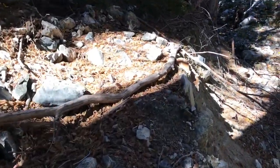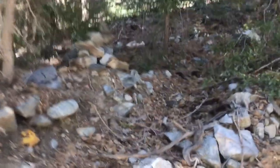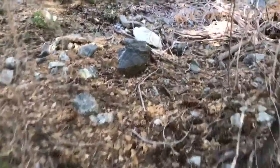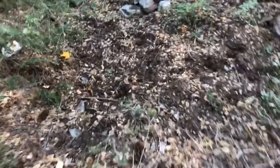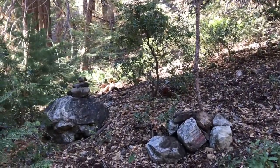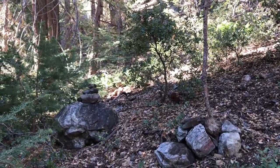And then we made another rock stack over here. And then kept going. And then I'm going this direction. Made another stack over here. The stick, that's the way you go.